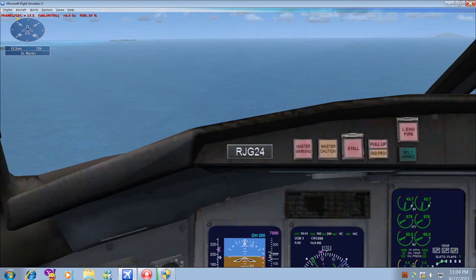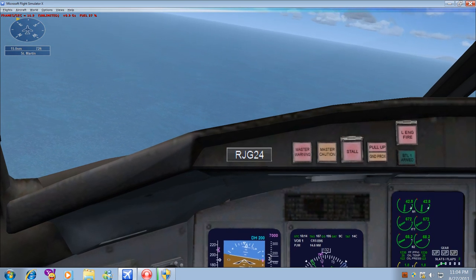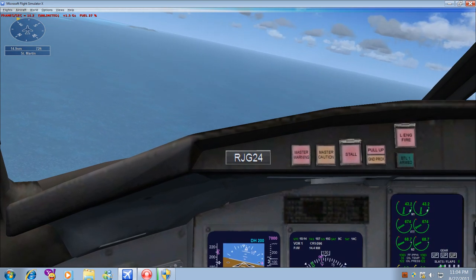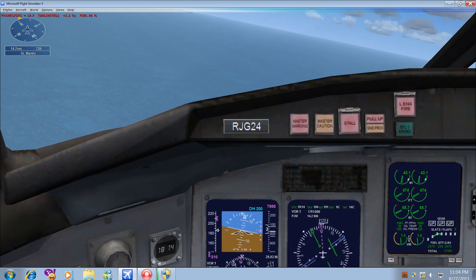World Travel 268, turn left heading 100. Report the runway in sight. Left to 100, World Travel 268. All right, make a left turn to a heading of 100.